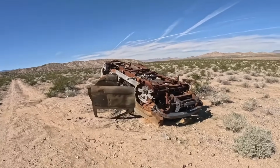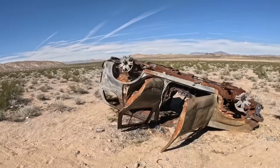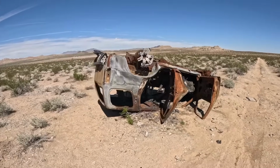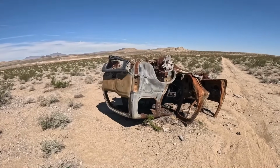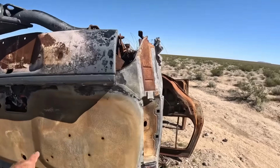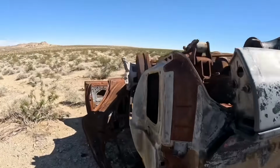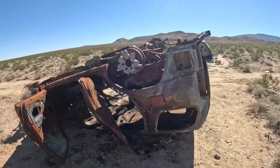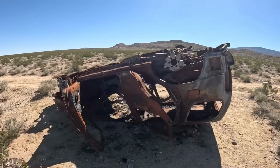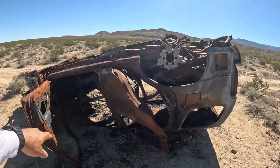And what we have here is probably a stolen vehicle, I'm guessing. Somebody drove it out here and just dumped it. Torched it on fire. I'm going to say, having this back hatch thing right here, Nissan Xterra, possibly. Will we be able to get a VIN off of it? Probably not, the dash being in the ground.